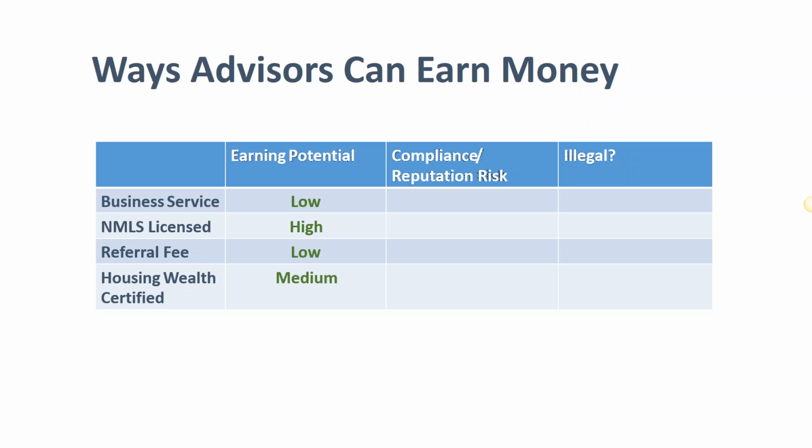Now let's talk about the compliance and reputation risk with this. I'm just giving it as a value add, Don, where there's no or very low compliance and reputation risk. What about being NMLS licensed? There's a medium compliance or reputation risk. And the reputation risk there is that the CFPB, Congress, the SEC, FINRA, your state regulators are looking for an advisor to cross-sell. That is, sell Mrs. Jones a reverse mortgage and turn around and then sell her an annuity or some other product, even if it didn't come from the same pot. They're looking to make a case. This happened in Washington and most recently in Boston.